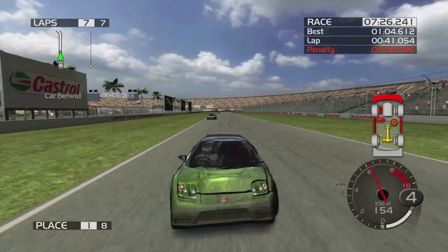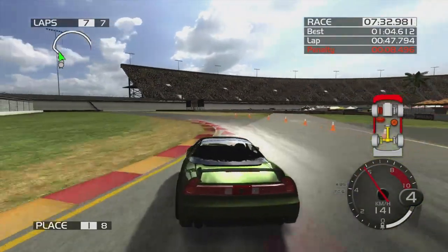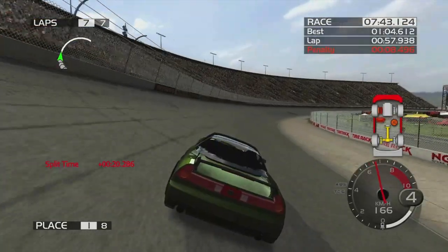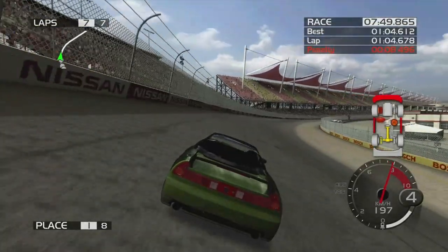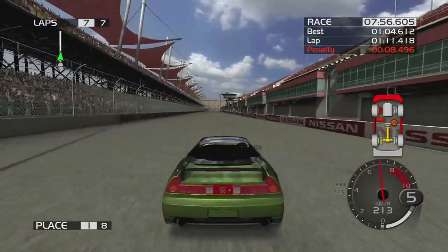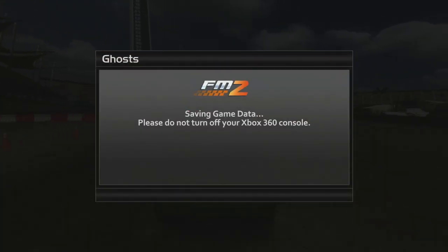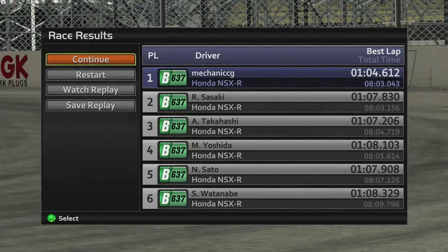I love how the engine is untouched. But there have been so many instances where I've crashed and the engine is just absolutely shattered. There we go. Oh, got away with it. Just about. Result though, 8 minutes. Not looking too bad. Let's go on to the next one.